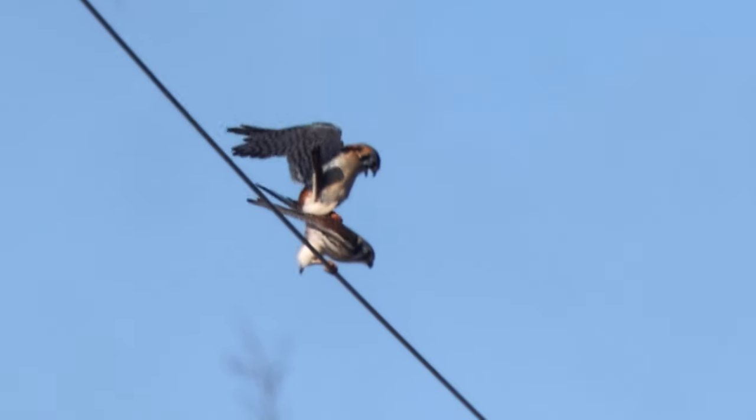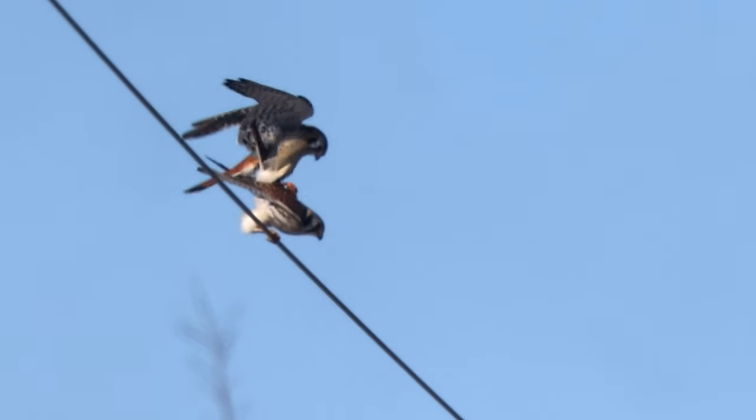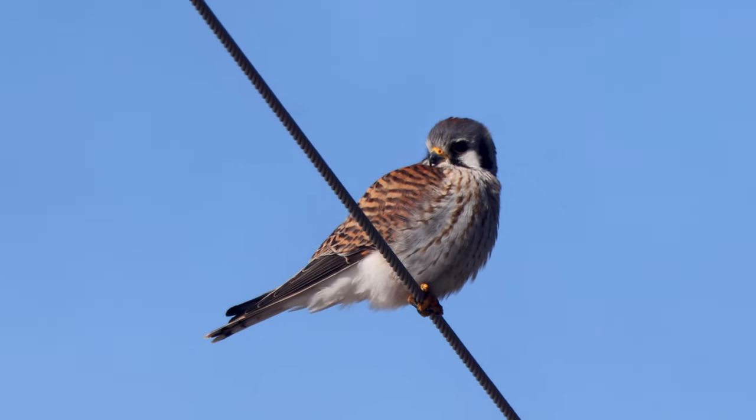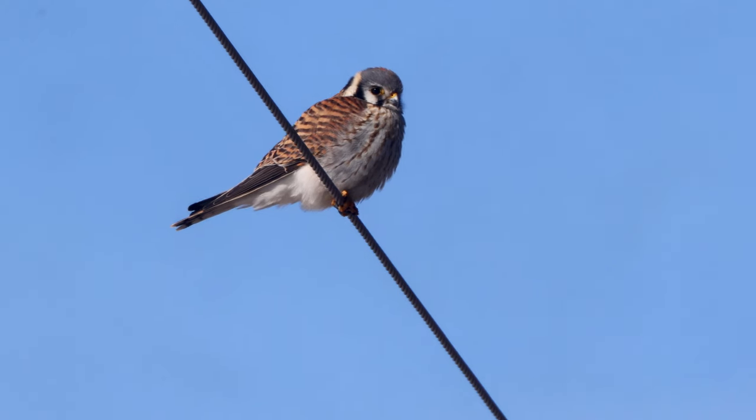Well, wasn't that cool? Mating Kestrels. And they are back to the Sax-Zim Bog. Yesterday in Western Carlton County, I had 15 rough-legged hawks, by the way. So hopefully that pair we just saw mating, and I apologize, I didn't quite have my camera in the right settings and it was far away, but pretty cool to see that.